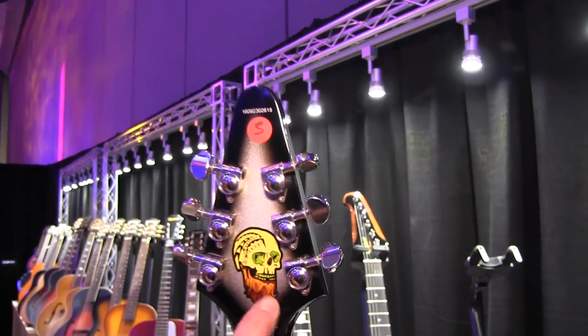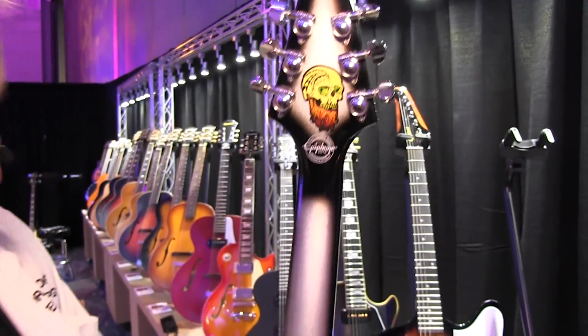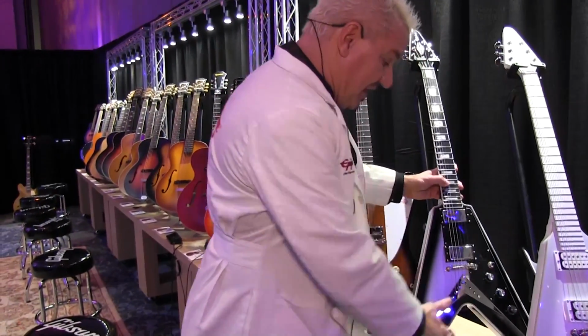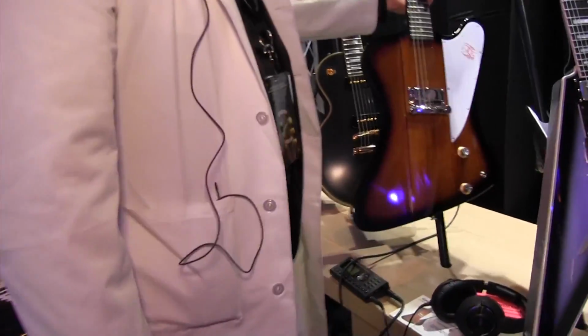It has many Grovers, and I think probably the coolest thing is his logo there on the back of the headstock, which is pretty cool. A lot of people loving this guitar. Of course, Brent Hinds is with Mastodon. And now here we have this.